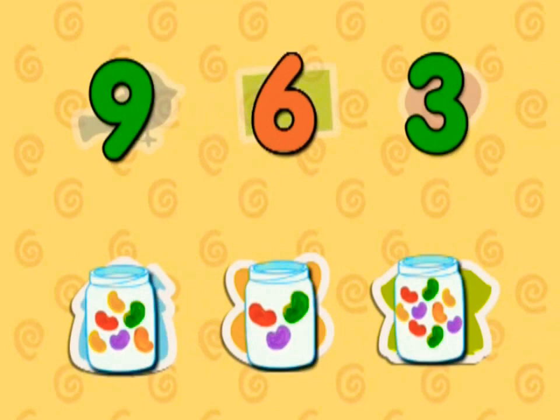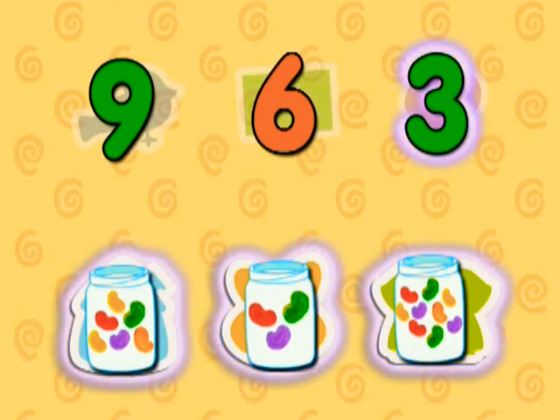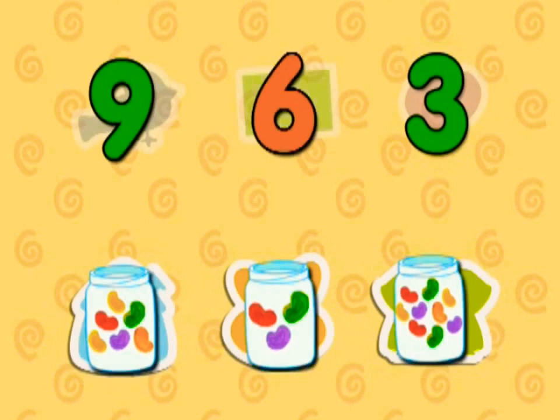I love jelly beans. I have quite a collection. Do you want to help me count how many jelly beans I have? Match the number 3 to the jar with 3 jelly beans.